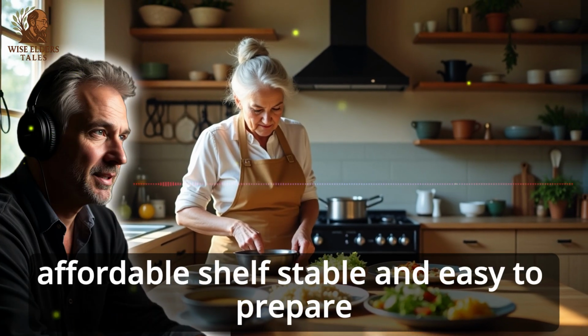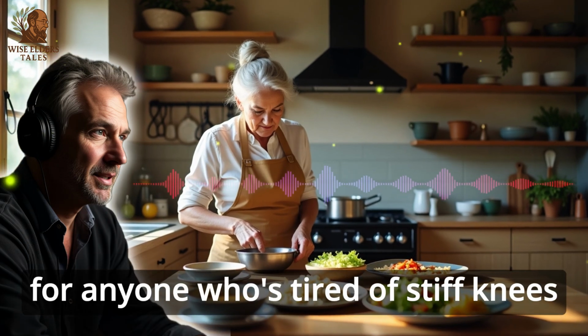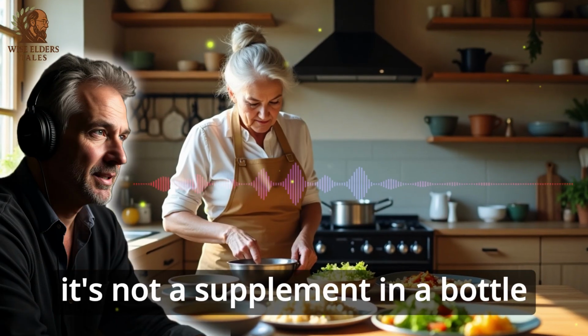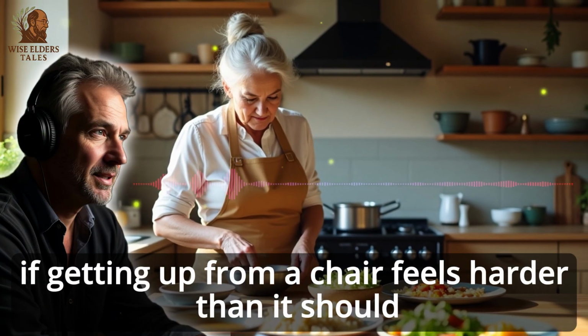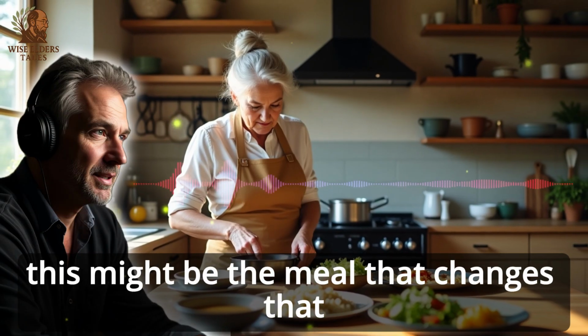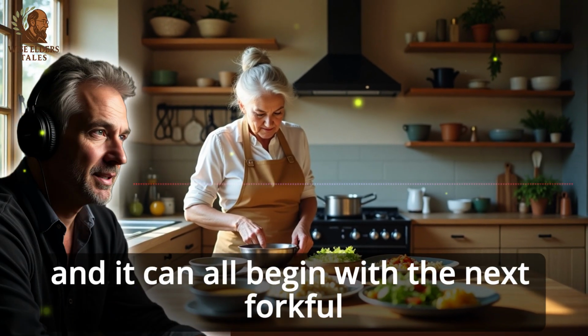Affordable, shelf-stable, and easy to prepare, canned salmon with bones is a smart choice for anyone who's tired of stiff knees or painful ankles. It's not a supplement in a bottle, it's real food, working with your body from the inside out. So, if getting up from a chair feels harder than it should, or climbing stairs leaves your joints throbbing, this might be the meal that changes that. And it can all begin with the next forkful.